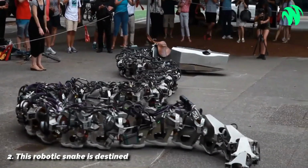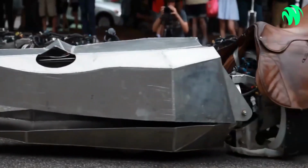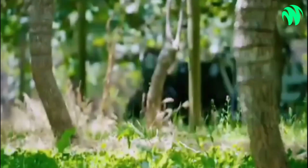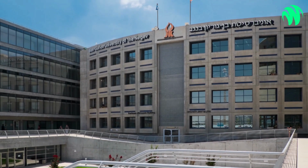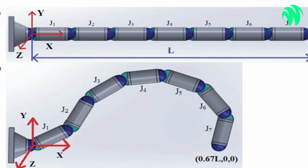Number 2. This robotic snake is destined for outer space or picking fruit. Robots built in Israel frequently take their inspiration from snakes and other reptiles. Moss, who is the head of the bio-inspired and medical robotics lab at Ben-Gurion University of the Negev, has constructed what he calls a minimally articulated serial robot, Maser.